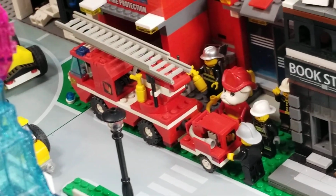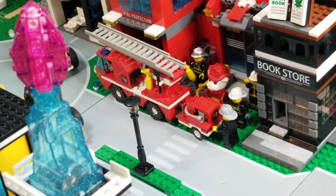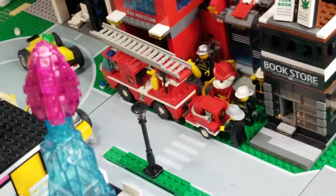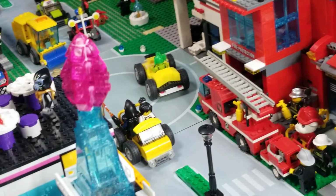And there, of course, we have our new fire truck, and it is not in the street. It's not in the garage either, but it is not blocking traffic. Everybody is still admiring that.